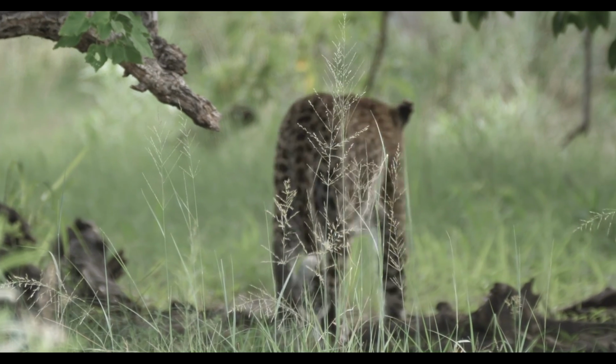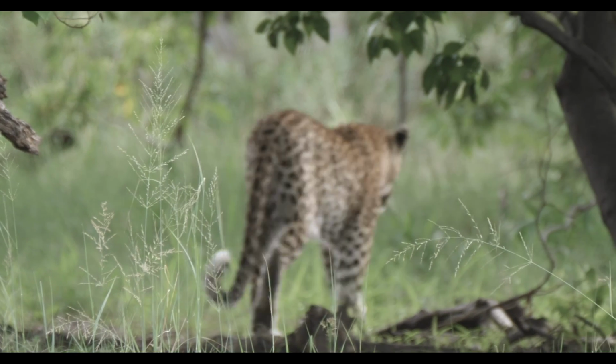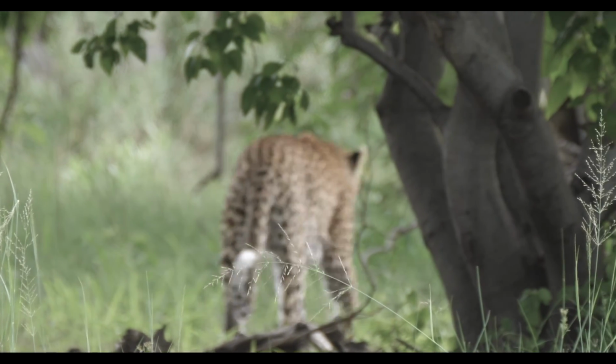So if we can boost the populations outside the protected areas, that will help both with the overall ecology and with the gene flow between the cores.